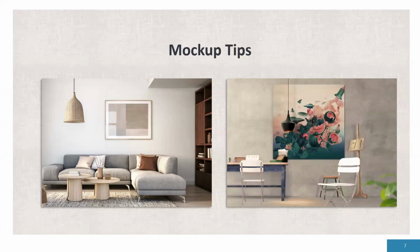Those have clean interior backgrounds. They're pretty cut and dry and they're easy to use. So don't feel so overwhelmed if you feel like you can't create your own mockups. We have our own template that you could easily use. I just wanted to share that quickly with you guys.